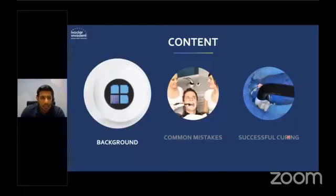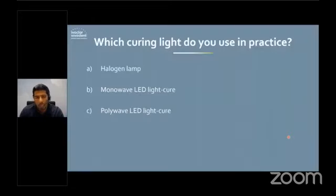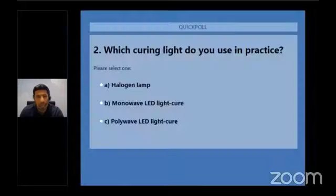Now, let's go on to the background. Again, I'm just going to get you involved one more time because I want to know, what curing light do you guys use in practice? Because it'd be interesting to know what you guys are using. So I'm just going to launch this poll. Just let me know what you guys are using.